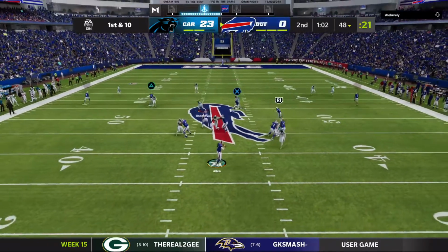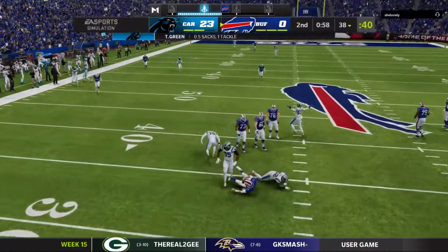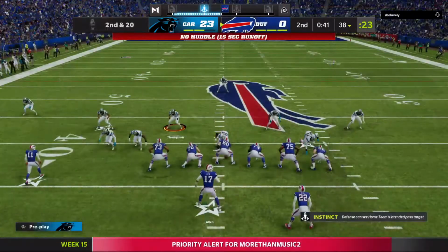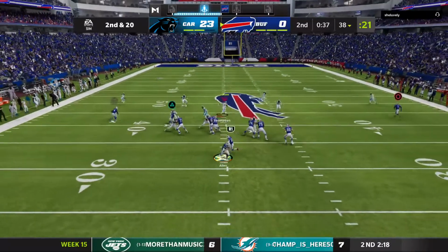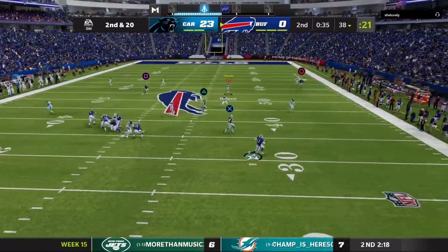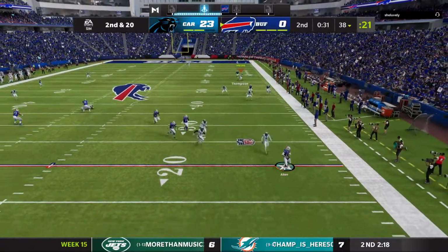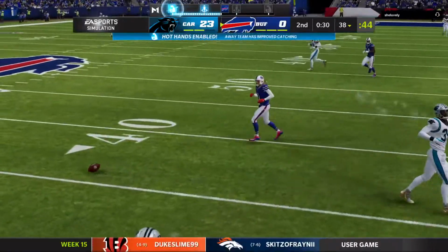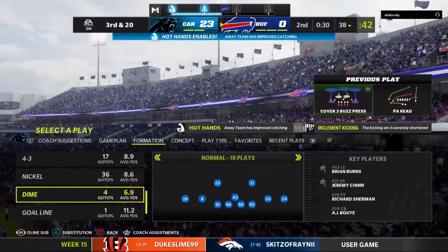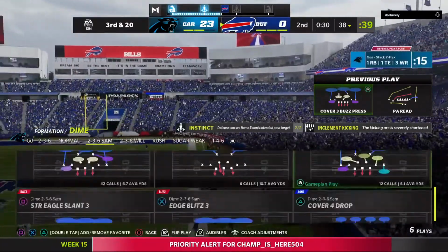To throw, it's Allen. Being chased, and he can't find anywhere to go with it, and he goes down. So now 20 yards to go on 2nd down after the sack. Work to be done. Rolling to his right. And he'll be hit as he releases it, and that'll fall incomplete.